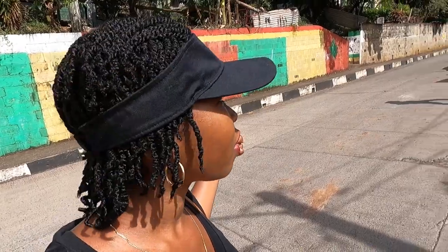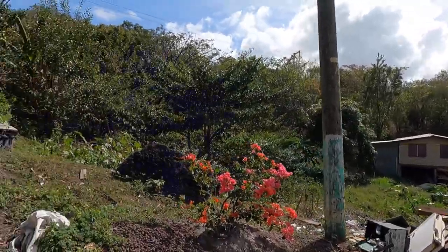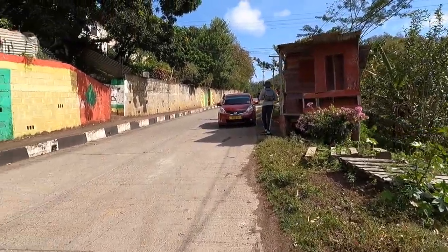So we're going to go up this way, but we're really going to continue down through Mount Rush after. I think that this part here is a dead end.